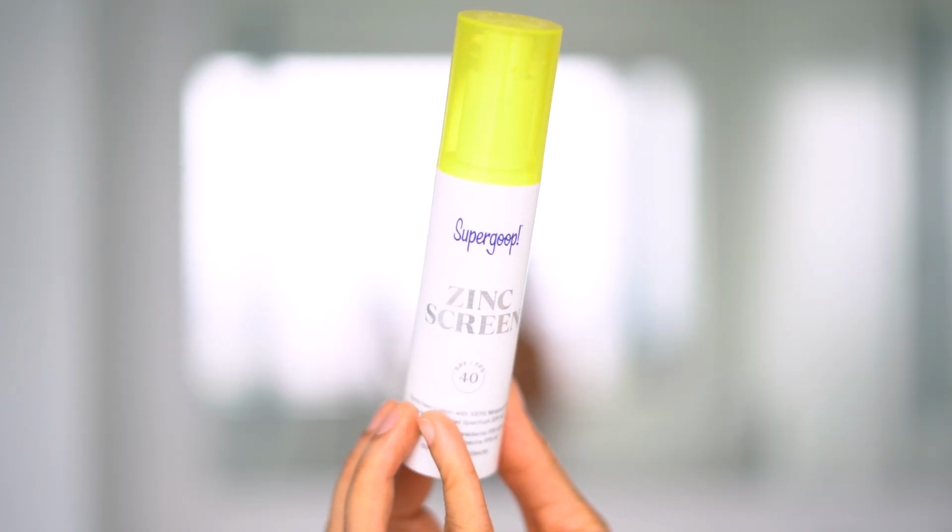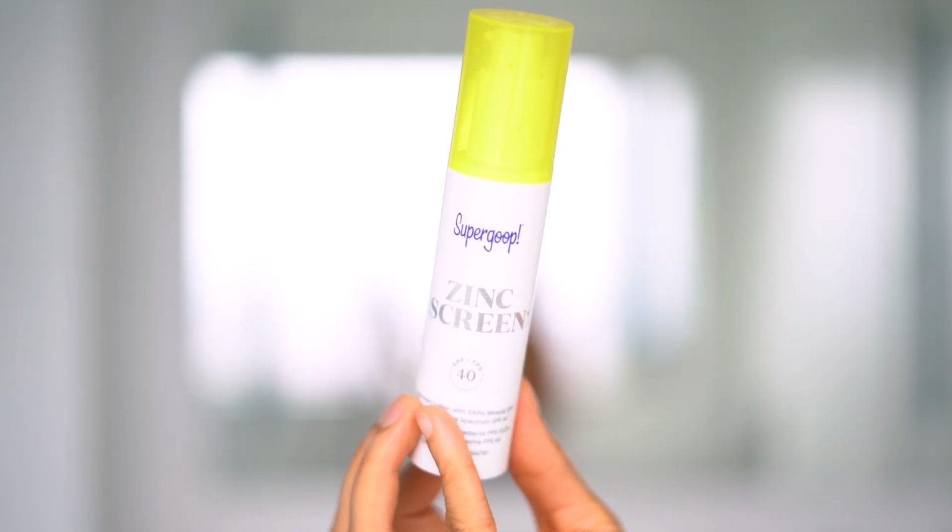Before I apply my makeup, I always use sunscreen, rain or shine. The sun is always out. Currently I'm using the Supergoop Zinc Sunscreen SPF 40.